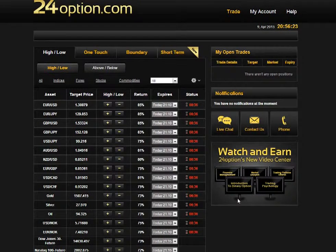Another thing you'll notice is that the main screen doesn't have any graphs. Usually binary options platforms have anywhere between 1 and 6 graphs of different assets, constantly updating and adding a lot of color to the screen. Well, not on 24 option. So despite my initial impression, after trading a bit with 24 option, I've come to the conclusion that the trading platform is really good. What you get in the main screen is actually what you really need in order to trade.